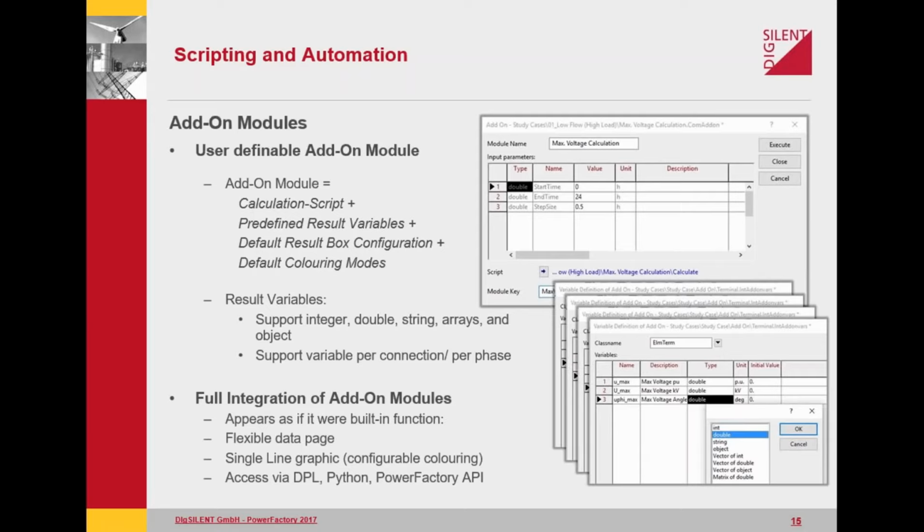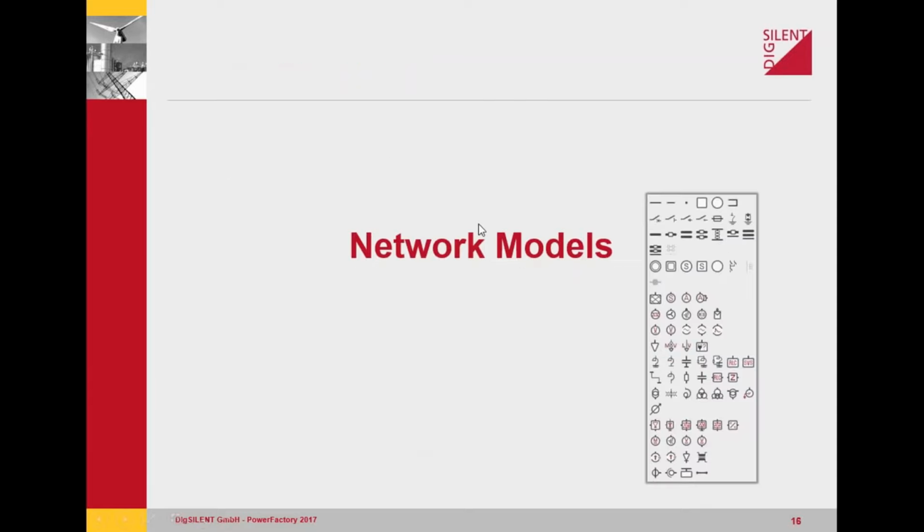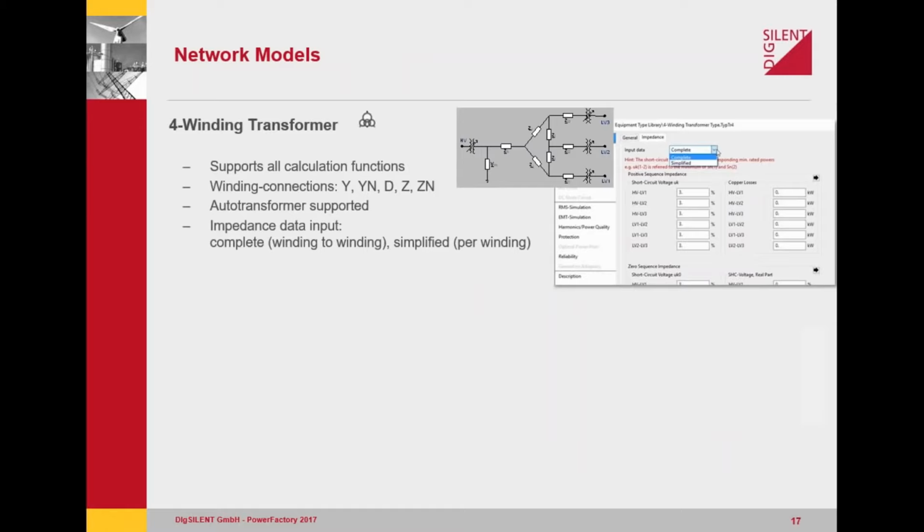I will now talk about some of the other new features in version 2017. There are a number of new and enhanced network models. It is now possible to model a full winding transformer with 1 HV and 3 LV connections as shown here, with a range of configuration options. All calculations are supported, including RMS and EMT simulation, and 2 different data input options are provided.